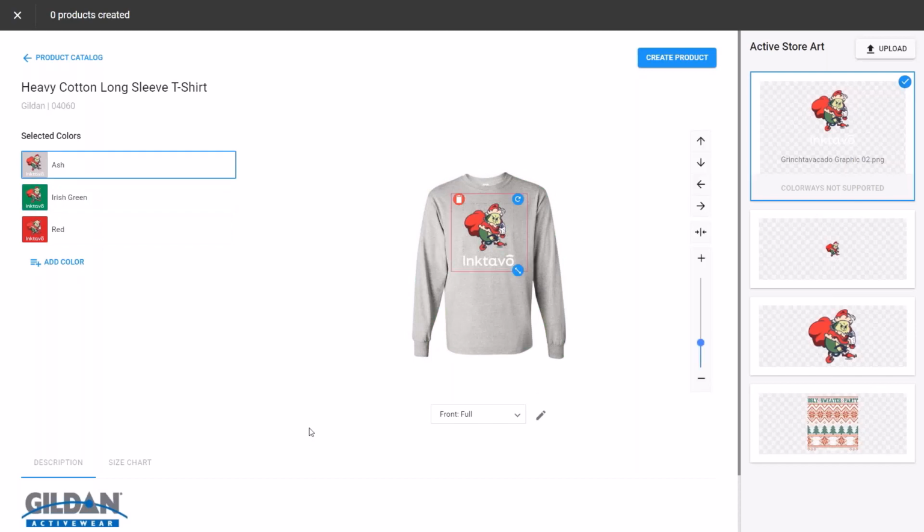So if I'm ordering these from Supacolor, which I believe we are going to order some of these from Supacolor, I don't have to change it for the different colored shirts. I'm going to just do it all the same way. But in Inksoft, I can change the colors in the graphic to sync up with the different color shirts.